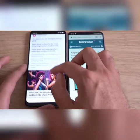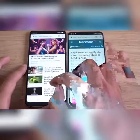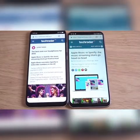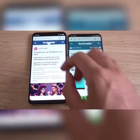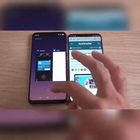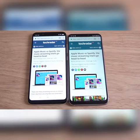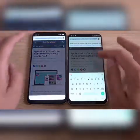So a little bit of weirdness here, can't click on the link for some reason, or any link. So this is what I'm talking about when it comes to Xiaomi. Sometimes you do get some weird stuff occurring like this, can't go back or forward. Just try reloading it. So yeah, we're back now. Let's try one more.